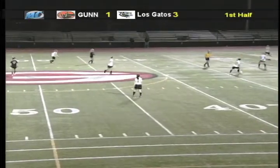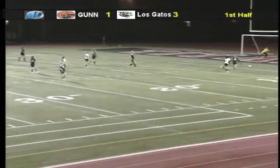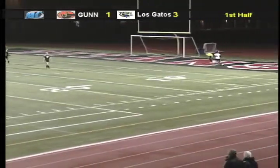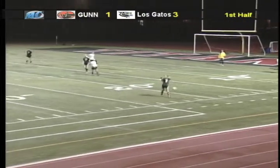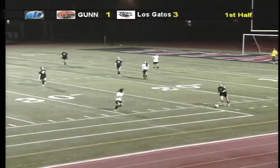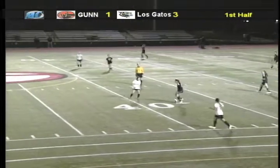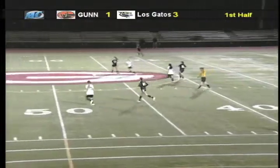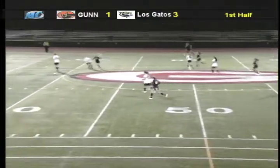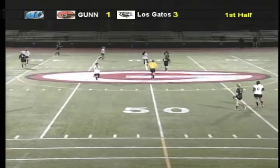That's the problem here. Gunn just leaving their one player with about 4 or 5 players around. An opportunity to score here for Mira Parat, and that one will not go. That one picked up by the goalie, Mate Corral. And Corral takes care of that one. Exactly. Good name for a goalie. Yeah, she comes in there and is able to take care of that one.